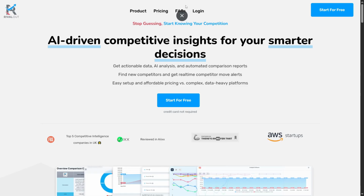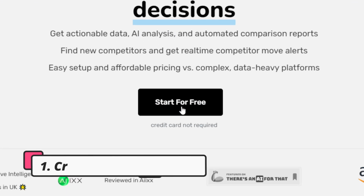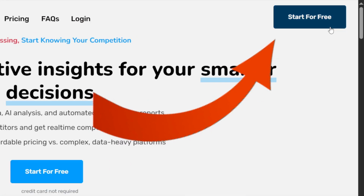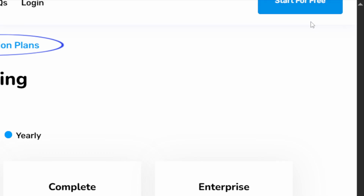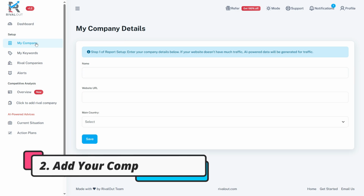Getting started with RivalOut is easy. Here's your step-by-step guide. Step 1. Create your account. Visit the RivalOut website and click the free trial button in the top right corner. Enter basic info to sign up. No credit card required.